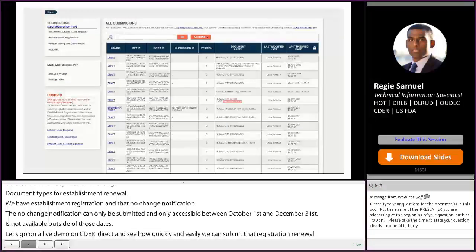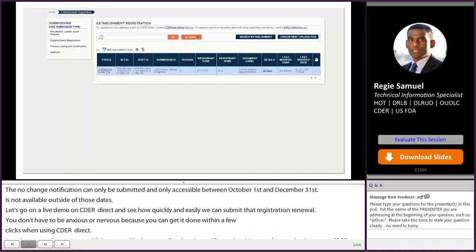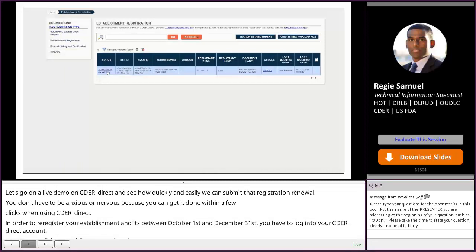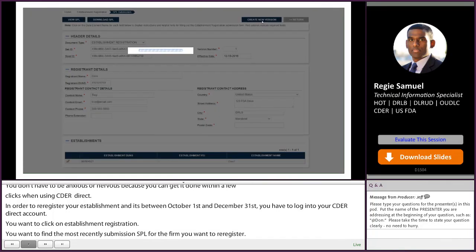Now, in order to re-register your establishment, and it's between October 1st and December 31st, all you'll need to do is log into your CDER Direct account. You want to click on Establishment Registration. And once you do, you want to find the most recently submitted Establishment Registration SPL for the firm you want to re-register. Click on Submission Accepted for that firm. And then once you do that, just simply click on Create New Version.